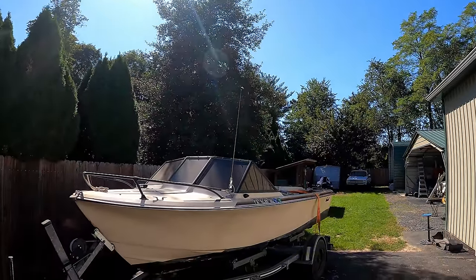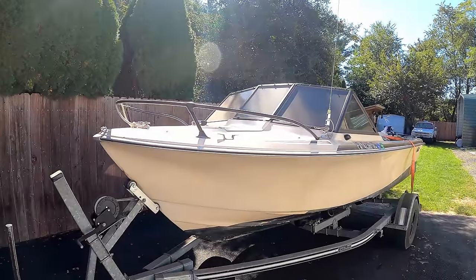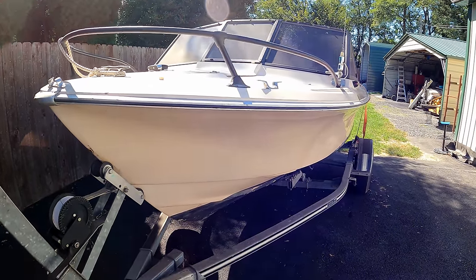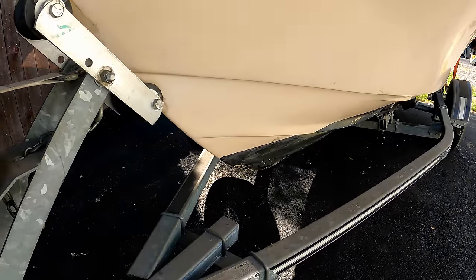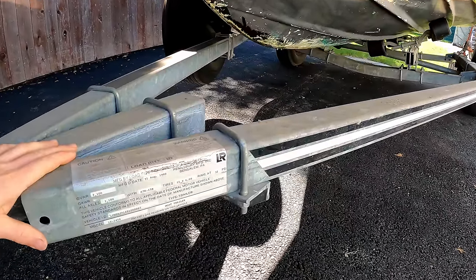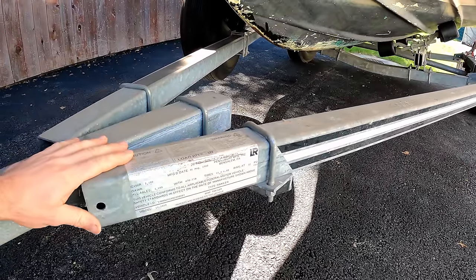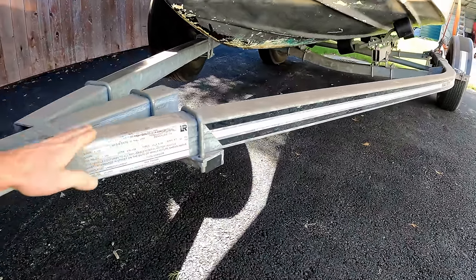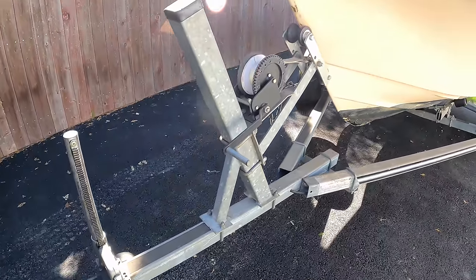With the sun shining, let's see if we can't get this out on the water today would be the goal. I did get a registration for the trailer and the boat. He was saying when his father registered it, he did not need titles. So this trailer manufactured August 31st, 1982 in Bensalem, Pennsylvania by Loadright. And it is just perfect condition.